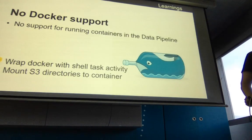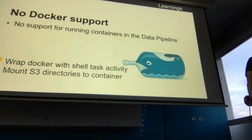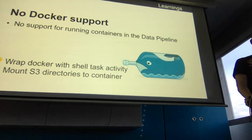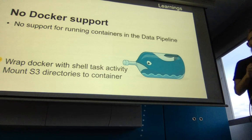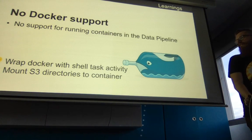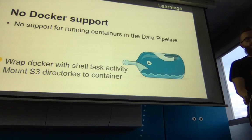But then we realized that we don't have any Docker support in Data Pipeline. What can we do about that? Well, we are using shell activities. So in Data Pipeline, you have multiple kinds of activities. You can run some SQL, export data from Dynamo, and you can just have a generic thing called shell command activity that allows you to do pretty much anything. So we decided that we can install Docker on our AMI, and that's it.